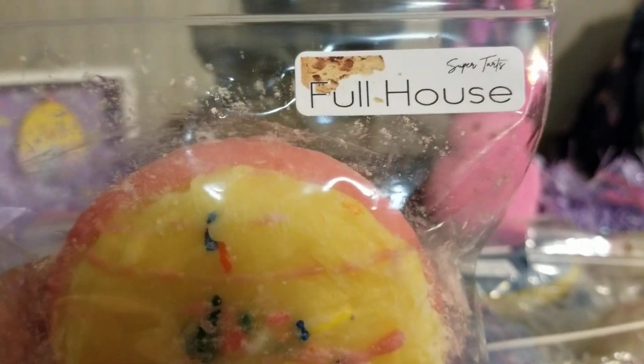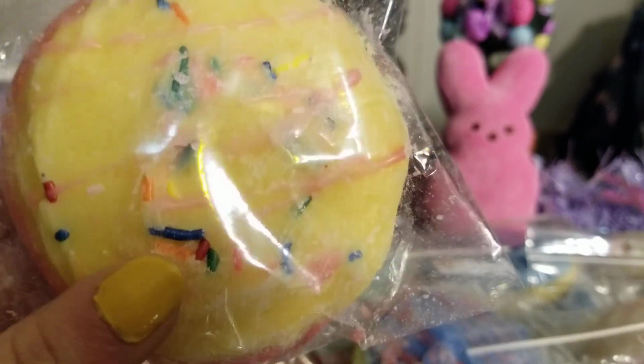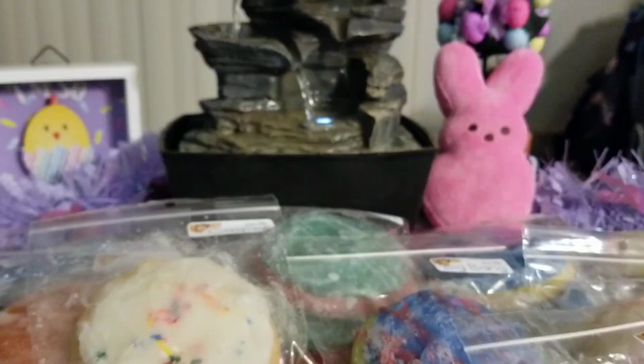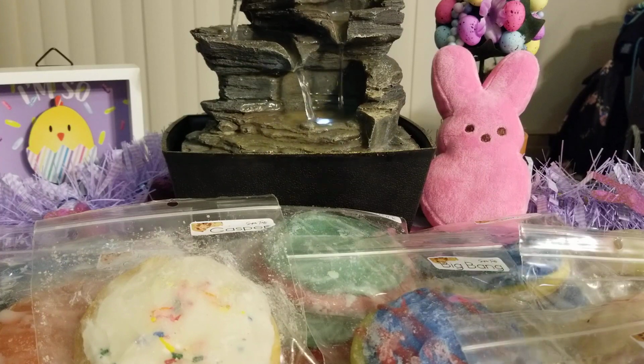The next one is Full House, which is new to me, which is cookie jar, sweet cream, cotton candy, and marshmallow. This one definitely fits that scent description. So pretty. This one is definitely a cotton candy scent. I smell the cotton candy right off the bat. I don't really smell much cookie jar. Maybe a little bit, kind of like a sugar cookie scent, but that could also be coming from the sweet cream. And I don't smell much marshmallow either, but the cotton candy is really good.